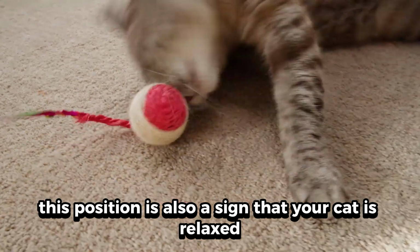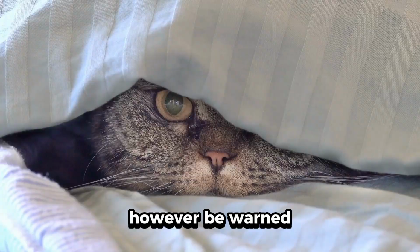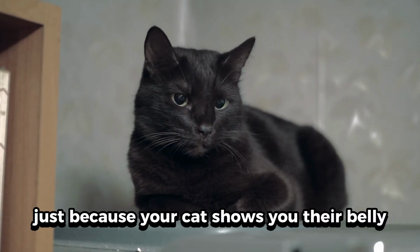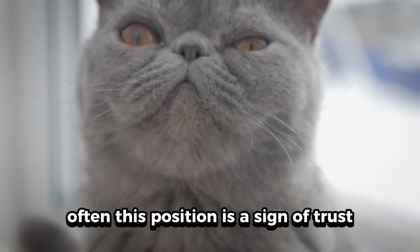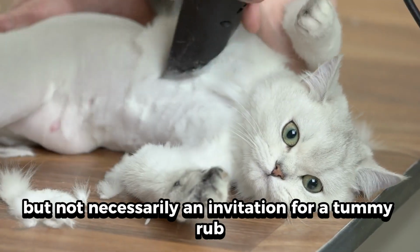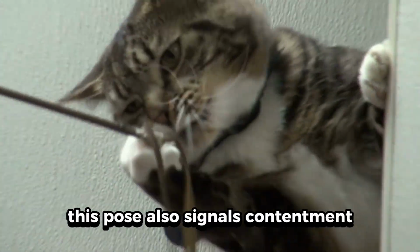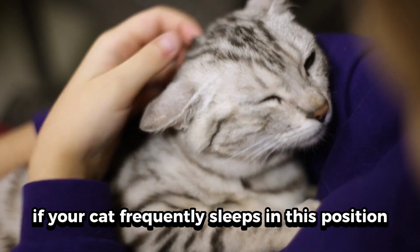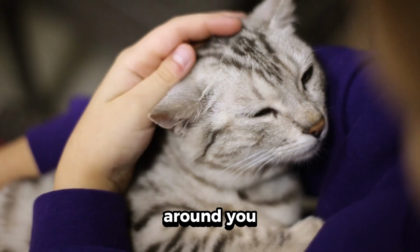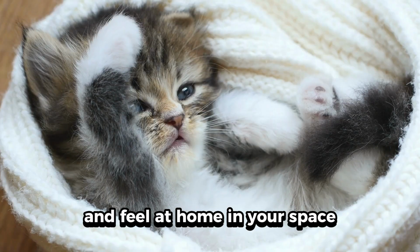This position is also a sign that your cat is relaxed and feels secure in their environment. However, be warned, just because your cat shows you their belly doesn't mean they want belly rubs. Often, this position is a sign of trust, but not necessarily an invitation for a tummy rub. This pose also signals contentment. Your cat may simply be comfortable enough to let their guard down while napping. If your cat frequently sleeps in this position around you, take it as a sign that they enjoy being in your company and feel at home in your space.